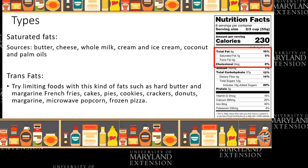And the second one we're going to look at, the sources we're going to look at, is trans fats. There is definitely a little bit of difficulty identifying foods that have a lot of trans fats, mostly because they are not as straightforward as the ones that I just talked about a second ago. They are invisible and they're used as an ingredient, so most times you won't even realize that that food has trans fats. So what are those foods? They are mostly your foods such as margarine, French fries, cakes, pies, cookies, crackers, donuts. You also have microwave popcorn and frozen pizza that tend to be higher in trans fats.